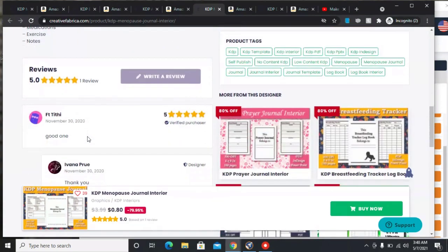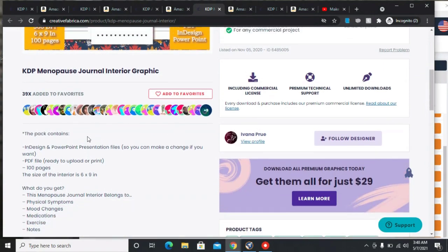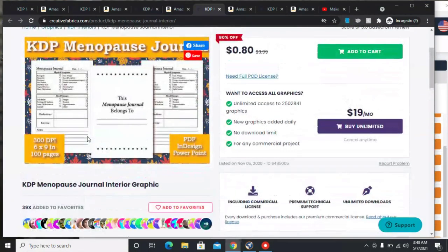Let's take a look at the review. It says good one. Actually, the person likes this interior. And that's it for this journal. I think the interior is very clean. The menopause journal, physical symptoms, you're going to check it if you have those symptoms.